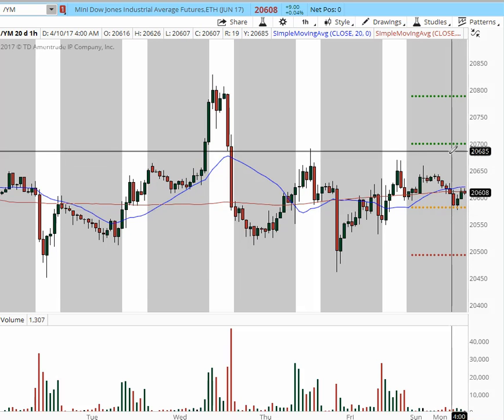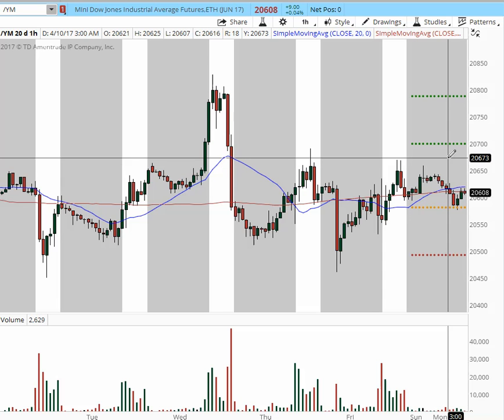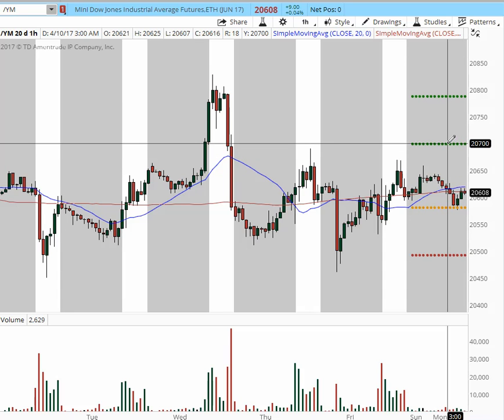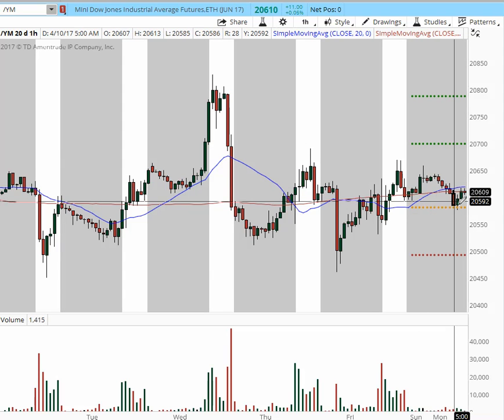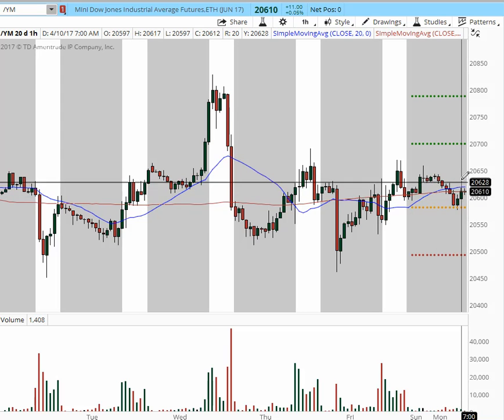20,576 for support, and overnight resistance is at 20,660. Unless we break this area, and it's going to be a cushion area between 670 and 700, I'm going to be relatively neutral on the day. So I'm not going to initiate any trades as the price is hovering in this very choppy range, to say the least.